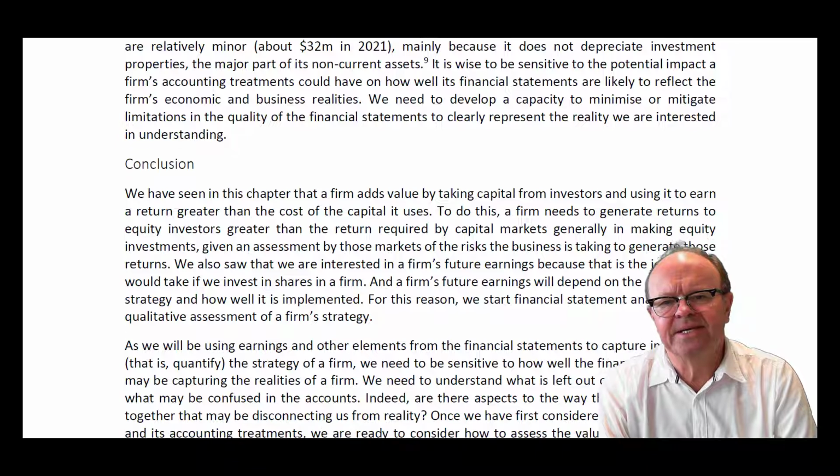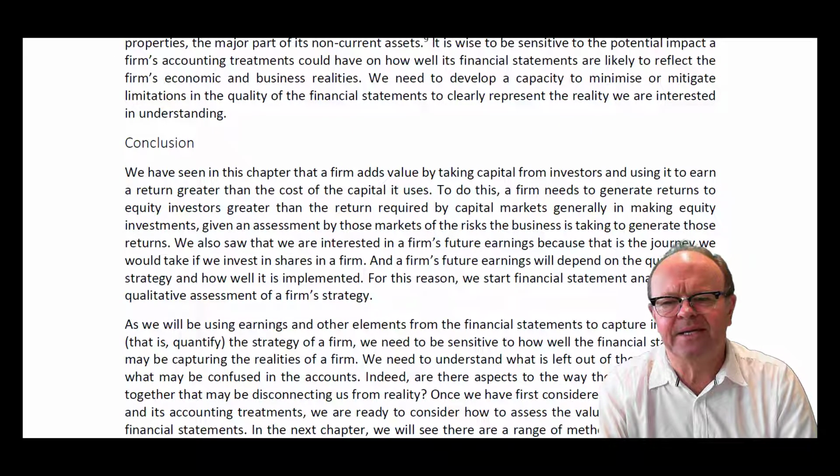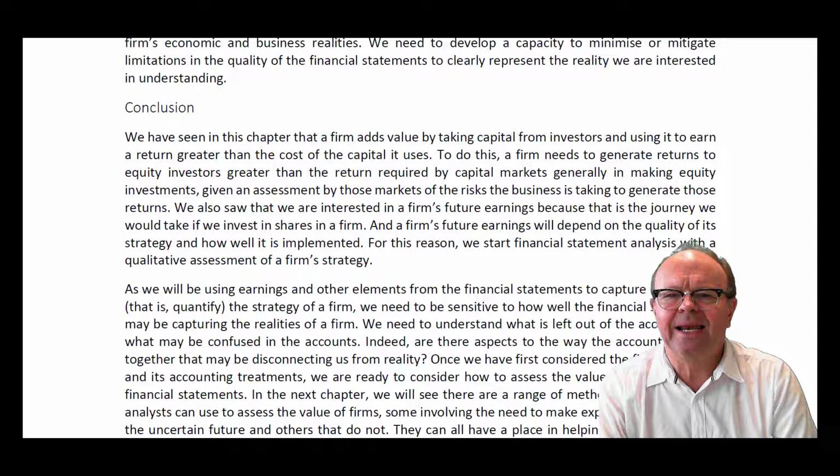It is wise to be sensitive to the potential impact a firm's accounting treatments could have on how well its financial statements are likely to reflect the firm's economic and business realities. We need to develop a capacity to minimize or mitigate limitations in the quality of the financial statements to clearly represent the reality we are interested in understanding.